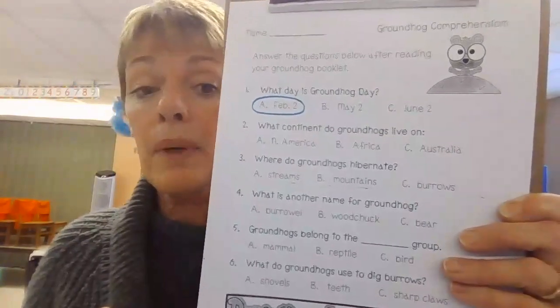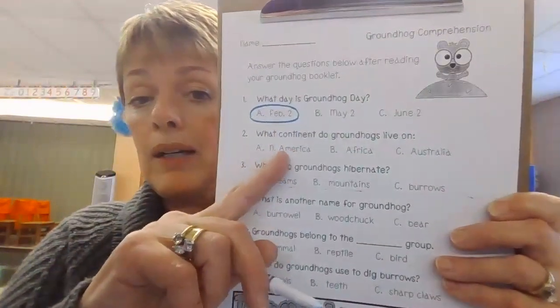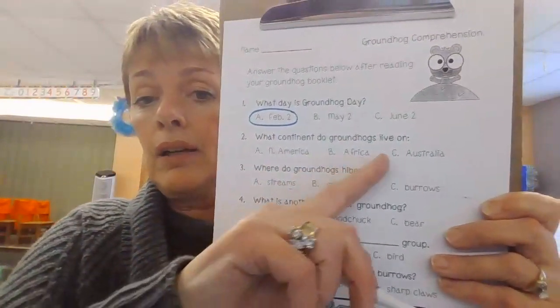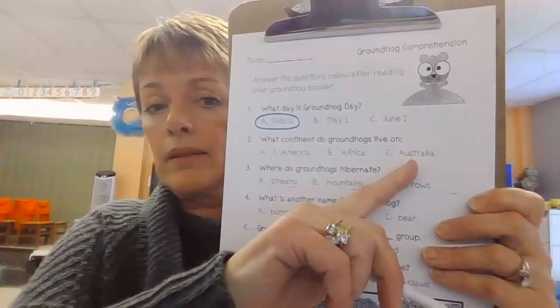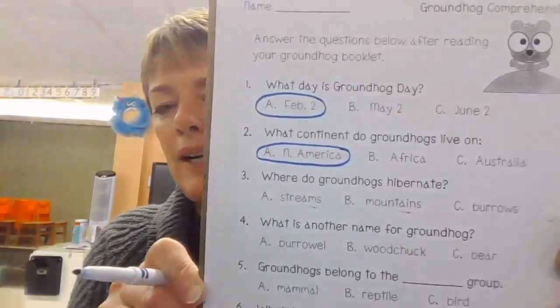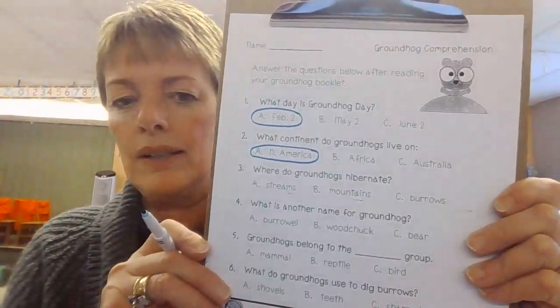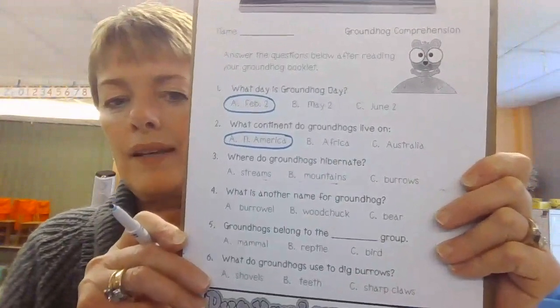I'll give you a hint. It's where we live. Do we live in North America, Africa, or Australia? I gave you a hint. Are you ready? A, North America. We live in America, so that's the one you should have circled. Okay, number 3.